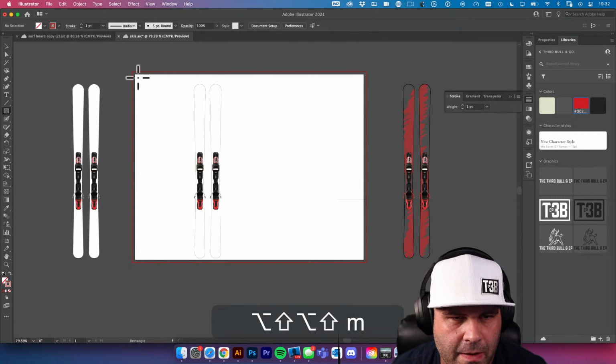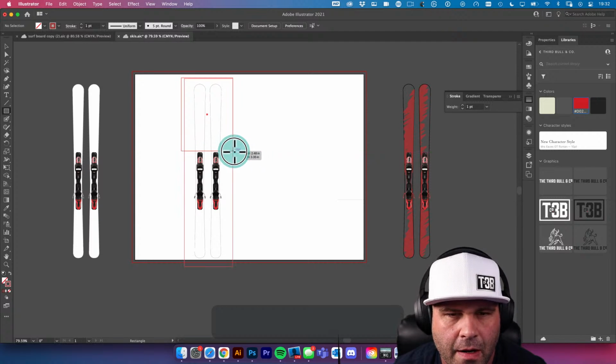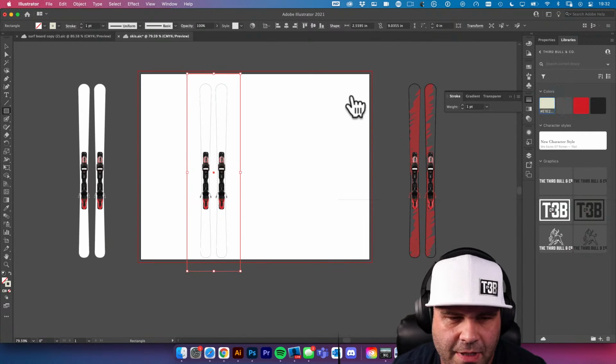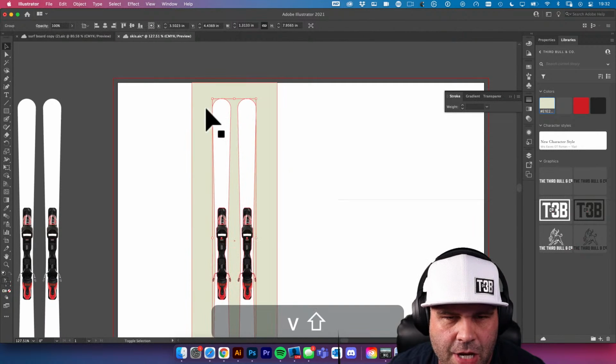we're gonna make a rectangle. That's like, it doesn't need to be too much bigger. How big do I need to make? Let's see. Let's do it like this. Let's fill it so we can see what we're working with here. Throw it to the back. All right. So now these two ski shapes, right?